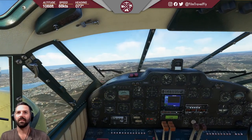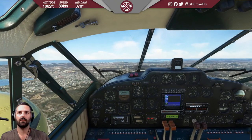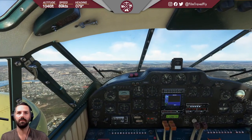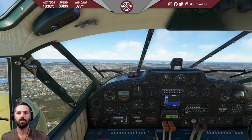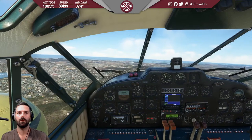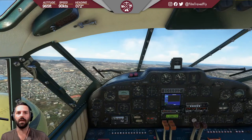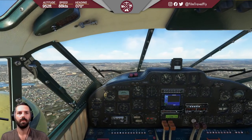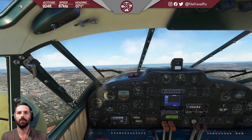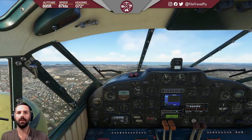Sit back, relax, and enjoy this landing. We'll see what happens here. I'm going to need a little right aileron into the wind and then some left rudder. This is a lot. There's a lot of people here. Oh, getting a little bumpy. Getting a little bumpy.